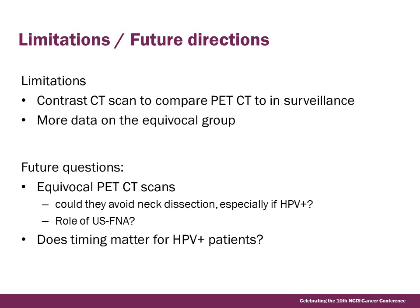And I think the study throws up some further questions. What about this equivocal group on PET-CT scans? Could we avoid neck dissections, especially if they're HPV positive? Could we use ultrasound FNA? There is some suggestion that that is possible. Also importantly, in the P16 positive patients, does the timing of the PET-CT matter? There is some suggestion that the patients who are P16 positive take longer to become PET-CT negative.